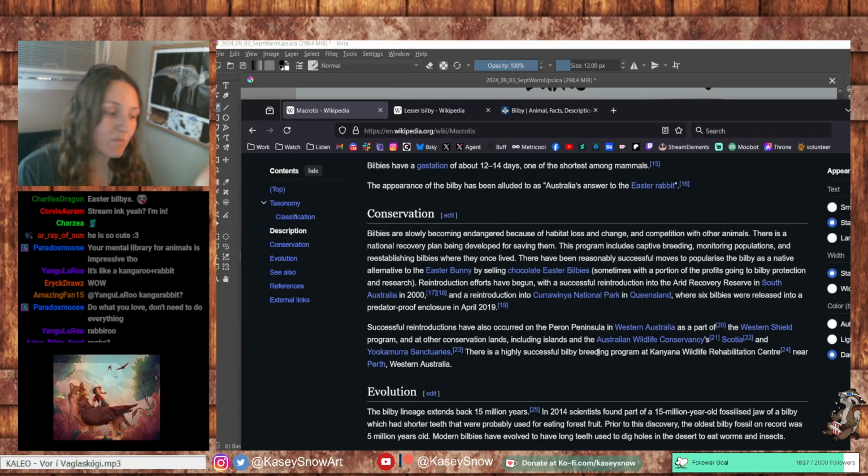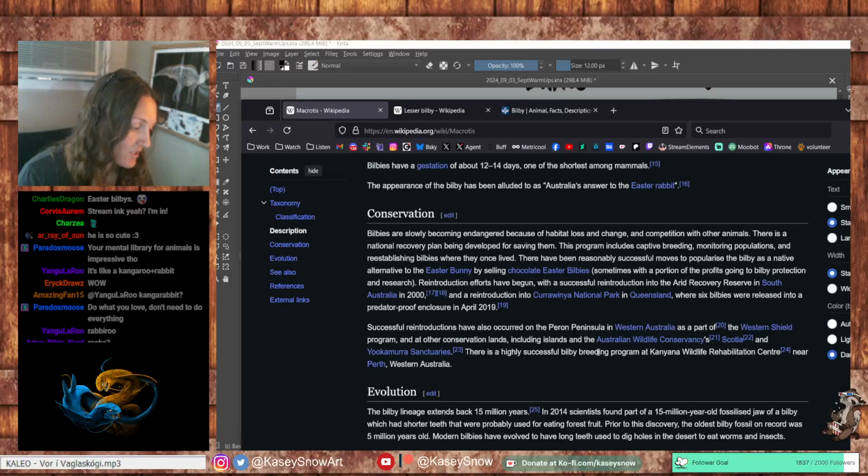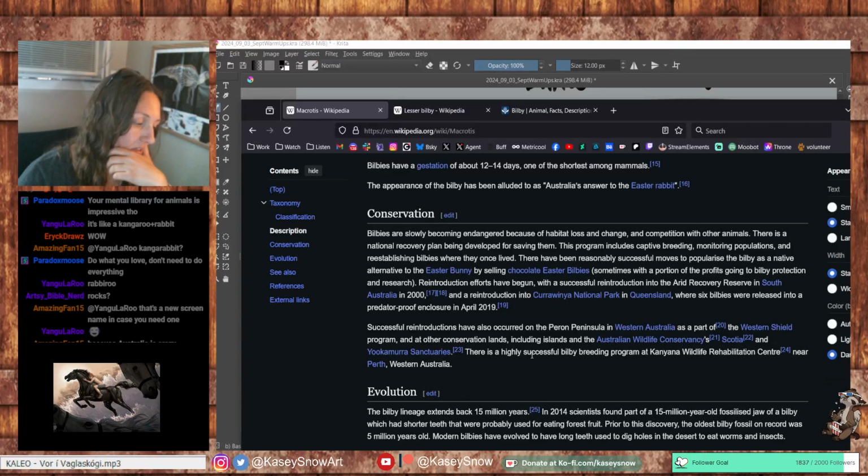You may or may not know this, but there's a big problem over there with a lot of native Australian species being hyper-endangered by wild dogs. Dingoes are an interesting case. We'll talk about them sometime, because they technically were introduced, but now they're considered native. Bilbies and marsupials of all kinds are hurting because of the introduction of species that are either eating up all their grass, like rabbits and sheep, or killing them in ways they aren't prepared for. They haven't evolved to defend themselves, basically.